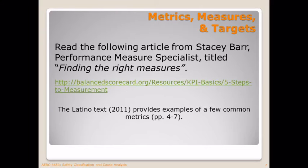In this, I've assigned you another article. It's by Stacy Barr. It's a fantastic article and is a link in your PowerPoint presentation. That article provides very good insight into designing measurable objectives. Please read that for your assignments as well.